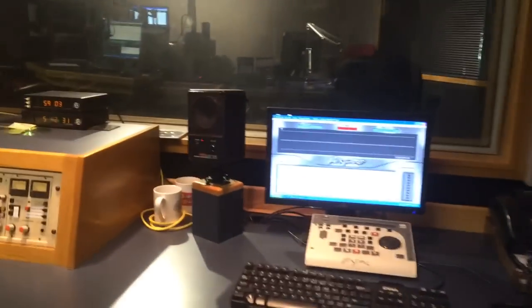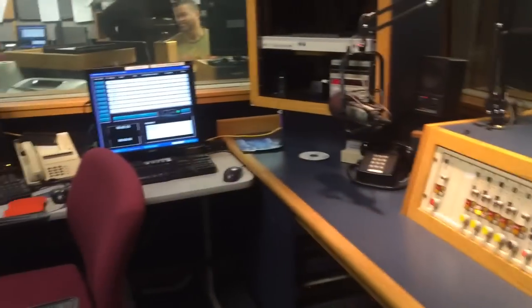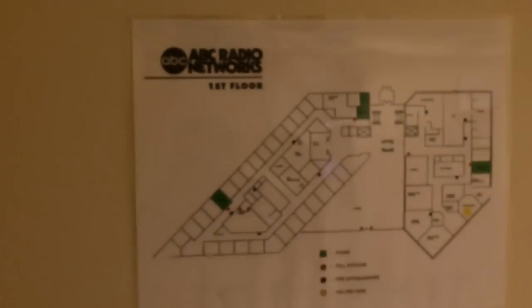So let me run over here real quick, and we'll just check out these last two rooms. In the newsroom. The fire escape plan. When the show gets too hot.